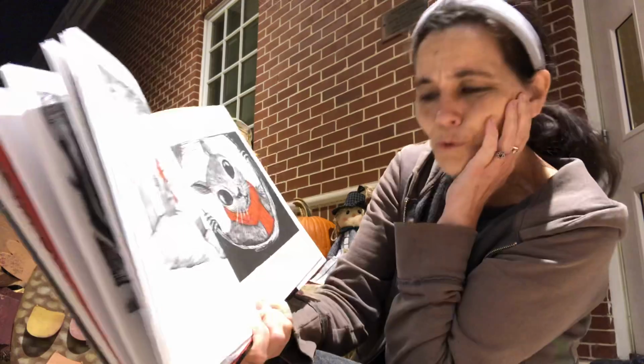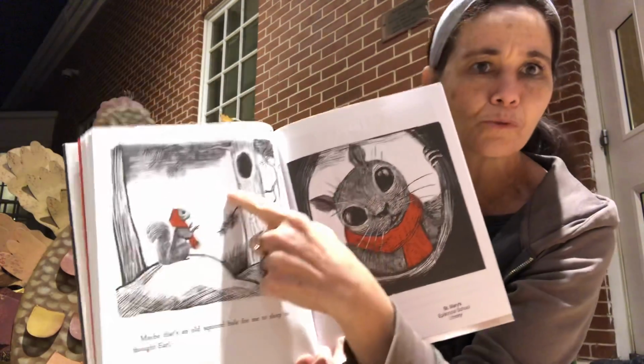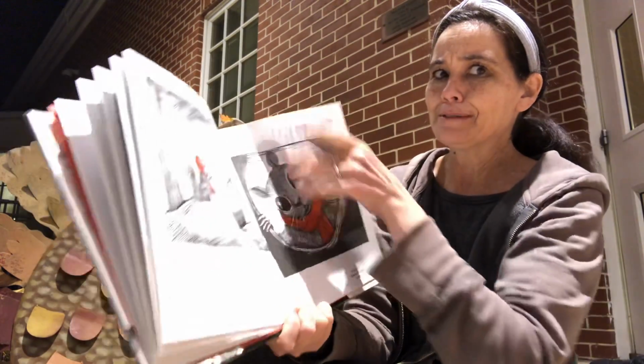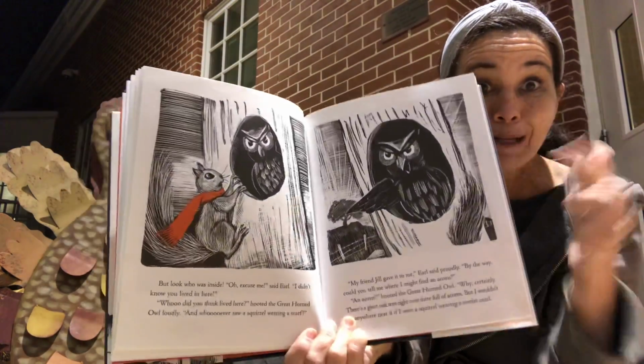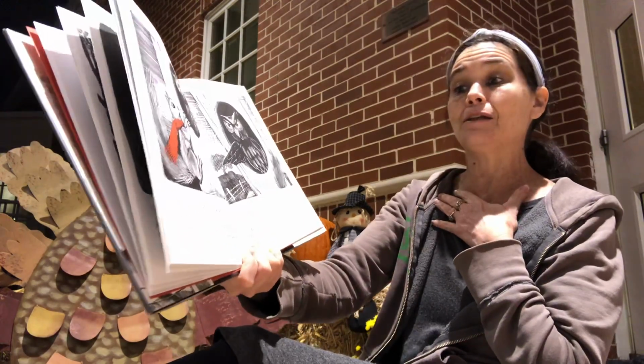"Maybe that's an old squirrel hole for me to sleep in," thought Earl. Oh, he sees a hole. You think that's a squirrel hole? I don't know. You think someone else lives there? I think so. But look who was inside! Who was it? You're right, it's... "Oh, excuse me," said Earl. "I didn't know you lived in here."